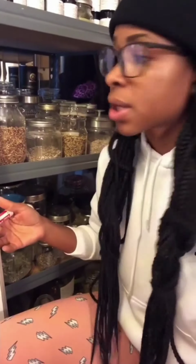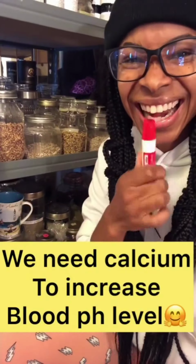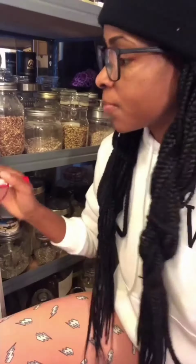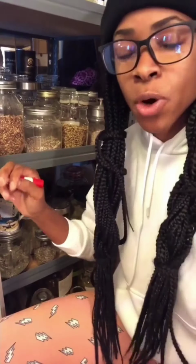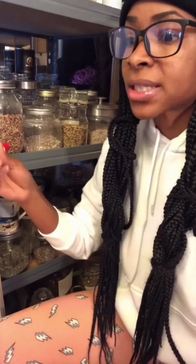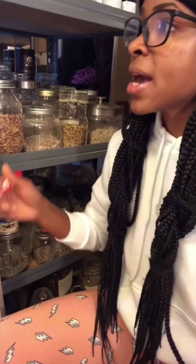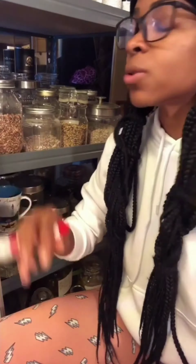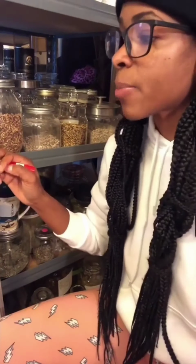Calcium is very alkaline. Where's the calcium? Where else is it? In your bones. It's going to take the calcium from your bones, from your teeth, and through the parathyroid gland, because that balances the blood calcium level, it's going to take the calcium from those two areas and send it into the blood to bring the blood back up alkaline.